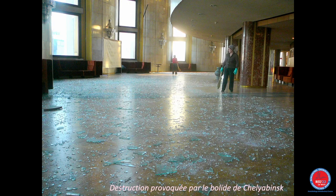All the others, they were just watching this thing and looking at the trail of dust that was left behind the meteor when the explosion arrived, and they were in front of windows. The windows exploded in their face, basically. So there was about 1,000 people injured because of that who had to go to hospital.